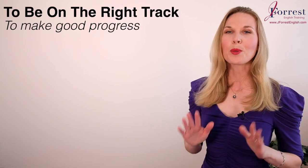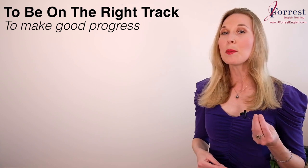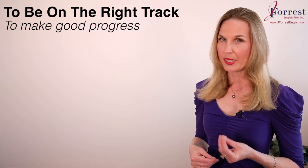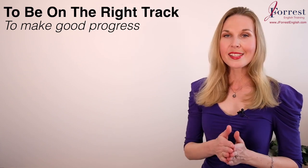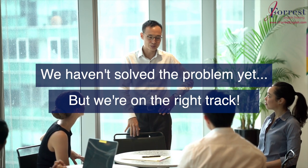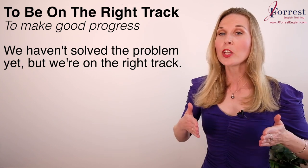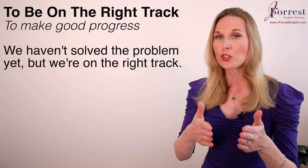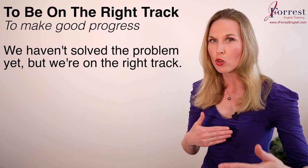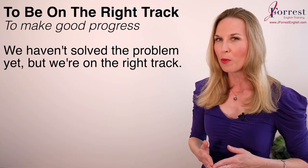Number three, to be on the right track. I love this expression because it means you're making good progress on something specific. For example, you might say, "We haven't solved the problem yet, but we're on the right track." So the problem still exists, but you're headed towards the solution. You're making good progress. So if you keep doing what you're doing, you'll solve the problem.